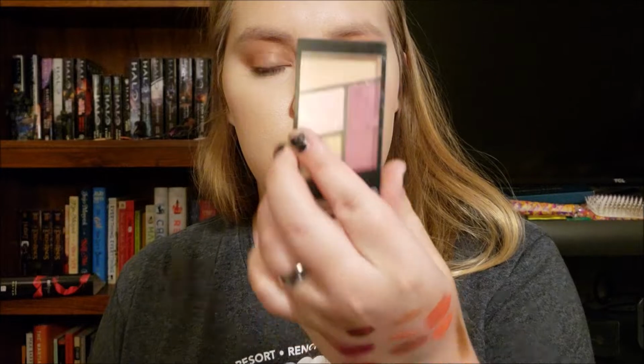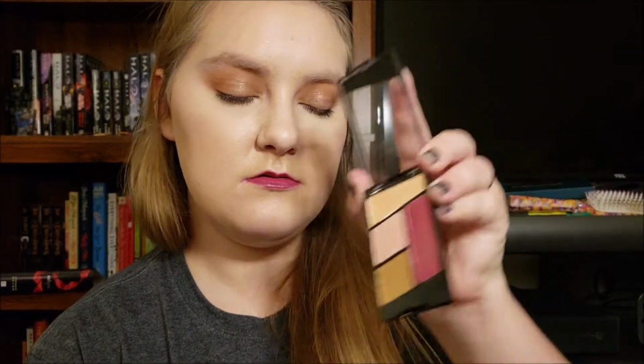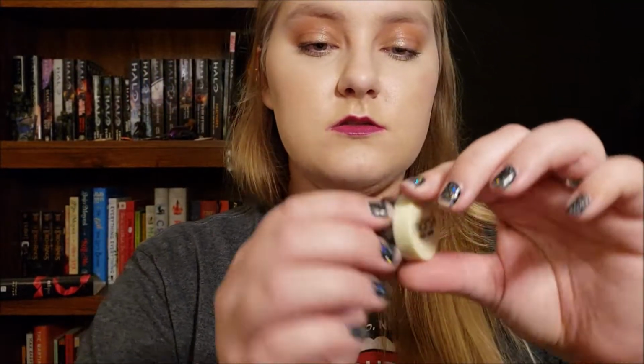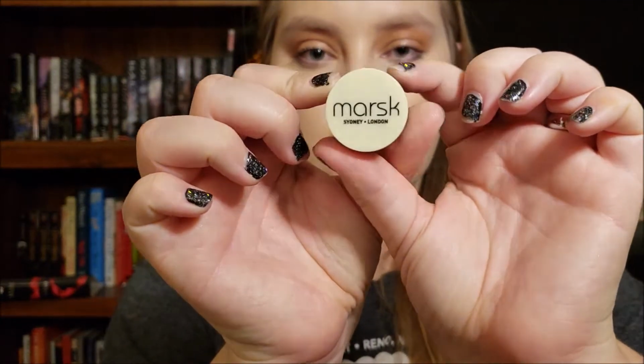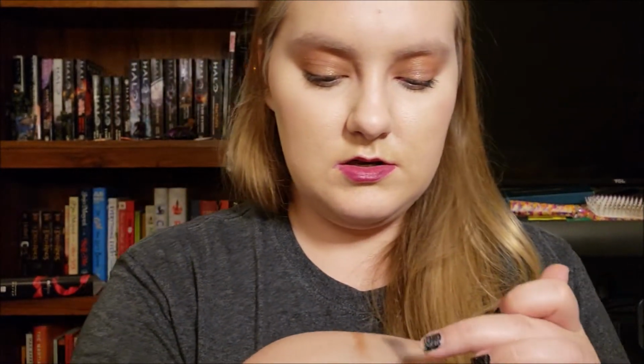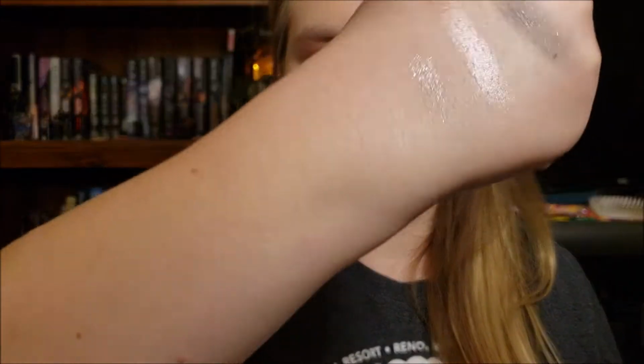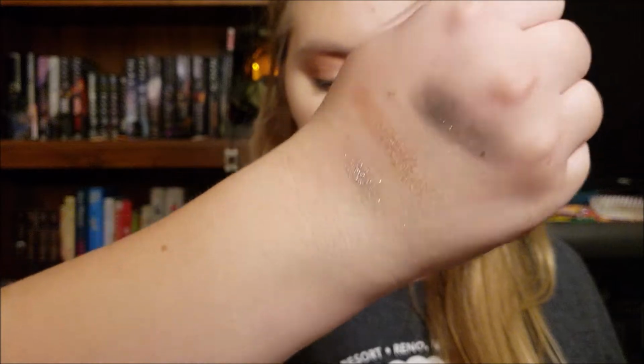This eyeshadow from Wet n Wild. I used it once for a video, and it just never really drew me back in. This Marsk loose eyeshadow pigment is called Foiled Again. It is a very beautiful silver. It's very, very pretty. It just is so loose that it was just too much for me. But it's a very beautiful silver, the shimmering shade.